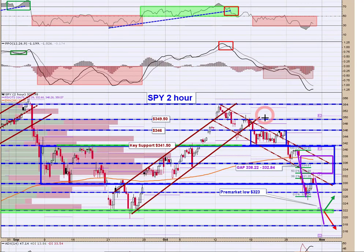Let's look at the 2-hour chart. Our pre-market low this morning was 323, right down here at the bottom of this box. What I've done in purple here is do a bear flag measured move. So from the top of this swing high to Wednesday's low, and then yesterday we had a 50% fib kickback up to the gap, and then I extended the measured move from yesterday's close down here to 318.